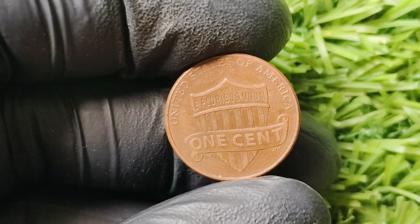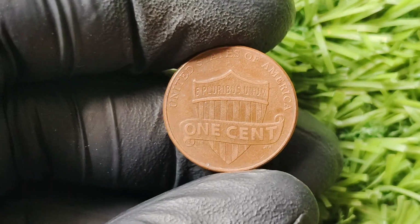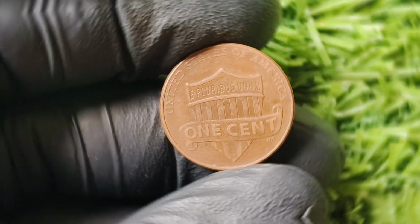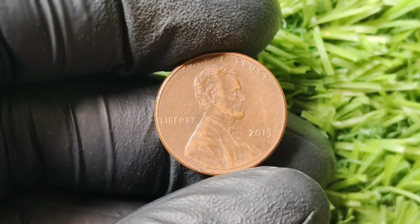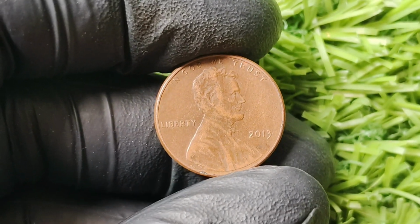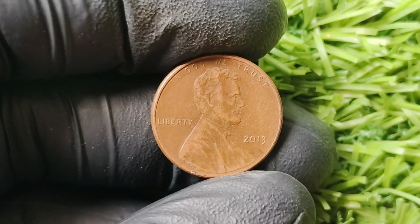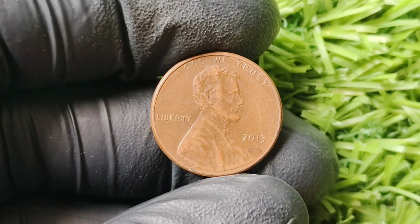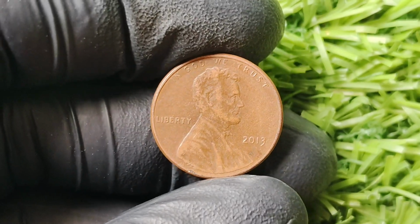Now here's where it gets spicy. One of these error pennies was graded by a top-tier certification company and valued at, wait for it, $1.4 million. That's right. Someone found a penny, paid nothing extra for it, and cashed out like they hit the numismatic jackpot. Let me tell you, when I heard this, I nearly spit out my coffee.